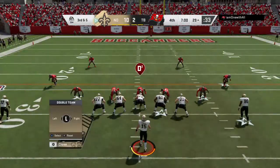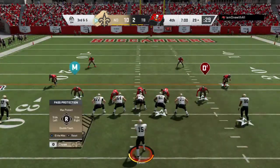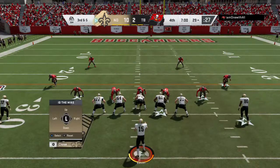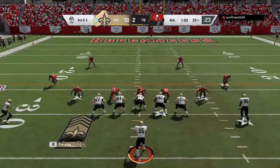This is the NFL, and it's on EA Sports. Rush in, rush in, rush in. Kill. Rock it. Check 3, check 3.